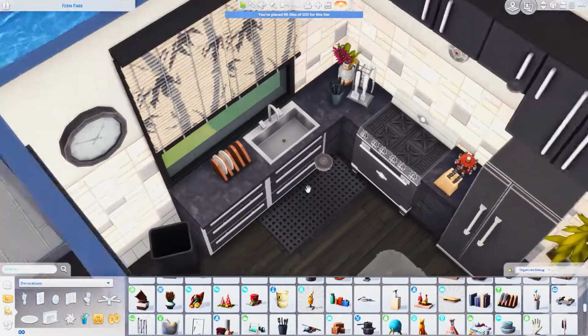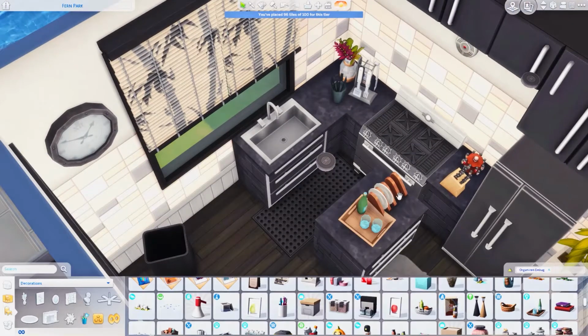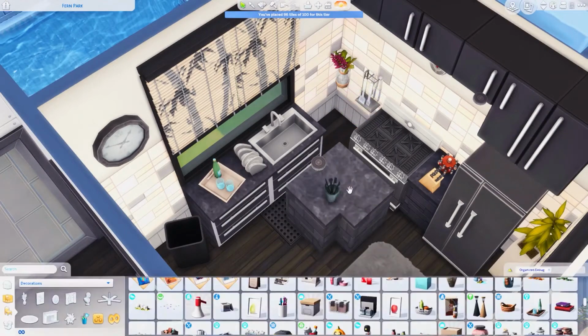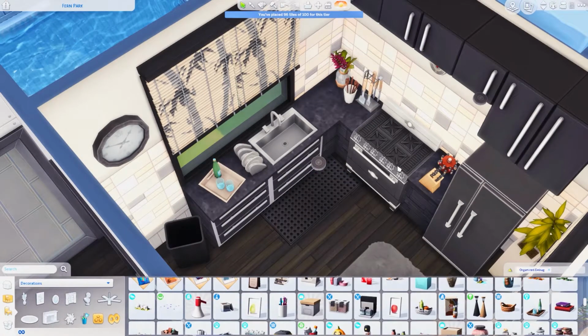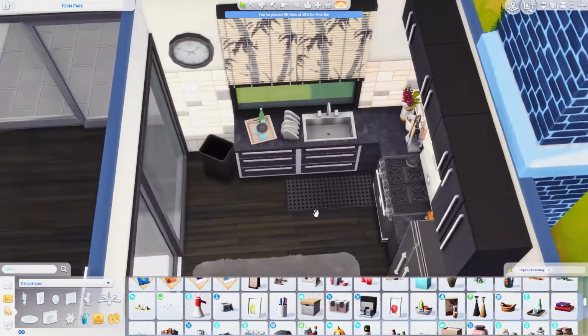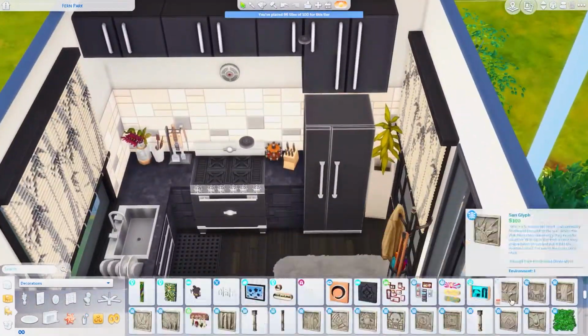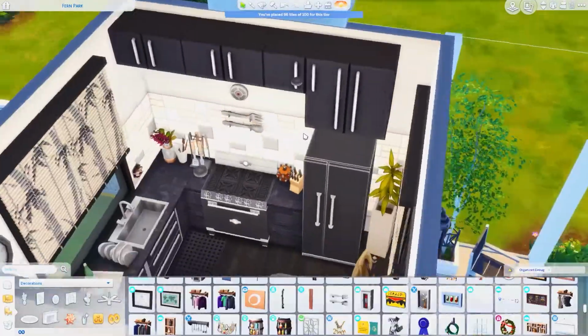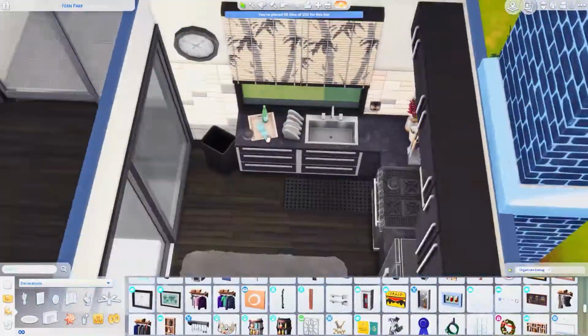Actually, I'd say for me, if I'm being honest, this kitchen isn't too cluttered at all. I tend to just go ham on it, but it's quite an open space, at least for a combined entryway and kitchen. I did add a coat rack and umbrella stand just to really show that this is the entryway space as well. And then I work on the kitchen clutter.